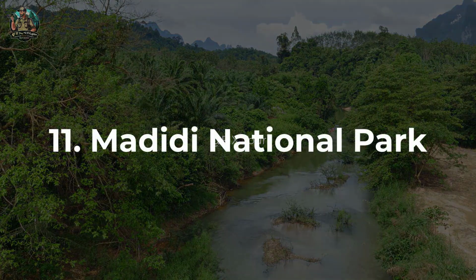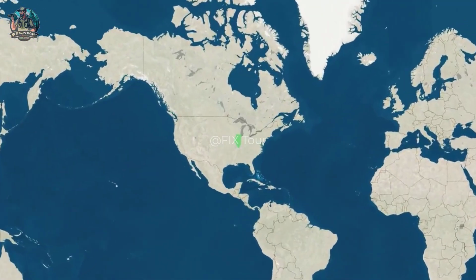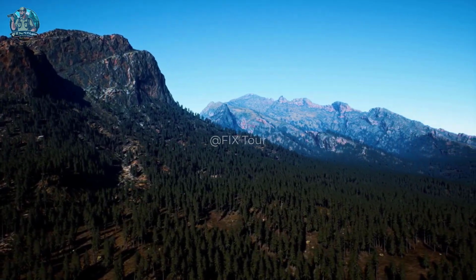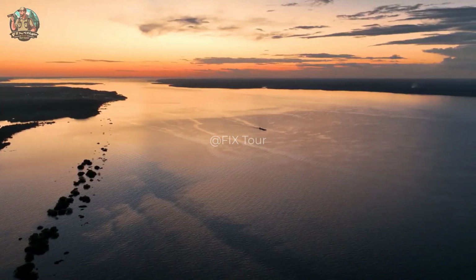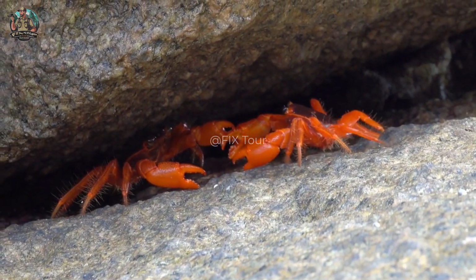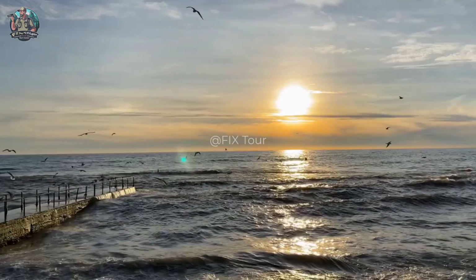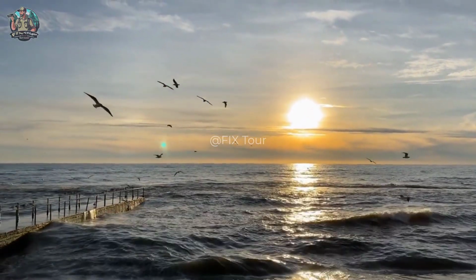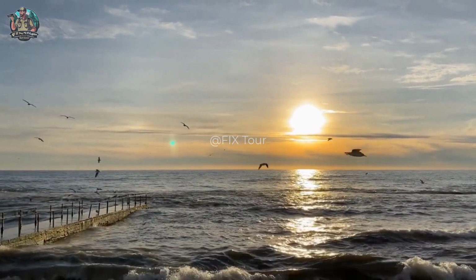11. Madidi National Park. Part of the largest protected area on Earth, Madidi National Park is the jungle jewel of Bolivia and one of the top Amazon River tourist attractions. Its biodiversity is astounding and home to a wide variety of wildlife. In birds alone, there are 1,254 different species, and most likely many more have not yet been discovered.